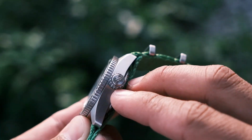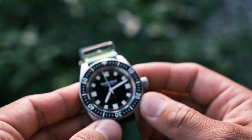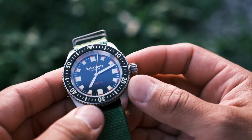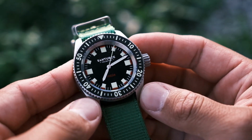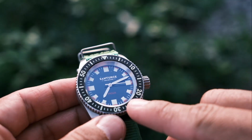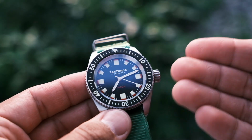Screw down crown, signed as well, which provides it with 300, not 200, 300 meters of water resistance. And then the movement inside is the Sellita SW200-B. It is automatic, with a sapphire crystal with a huge amount of anti-reflective coating on the inside.